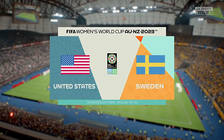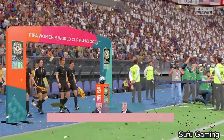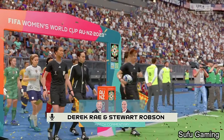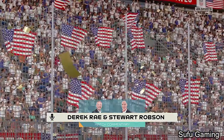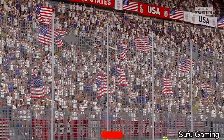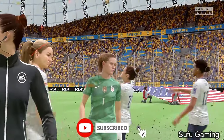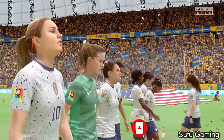And a warm welcome on what is an ideal night for football, you've got to say. My name is Derek Ray, and sitting alongside me in the commentary position is the former Arsenal and West Ham midfield player, Stuart Robson. And what we have to look forward to is action from the round of 16 stage here at the 2023 Women's World Cup. It's the United States, and they take on Sweden.